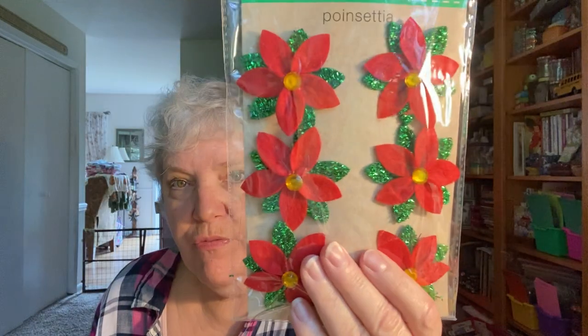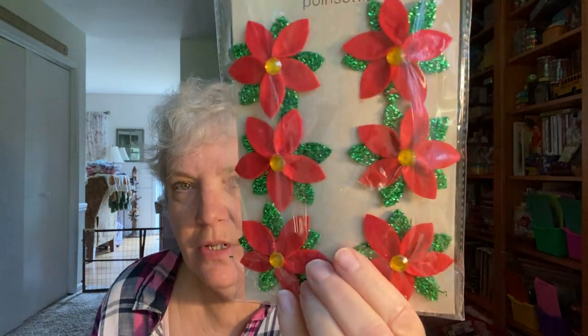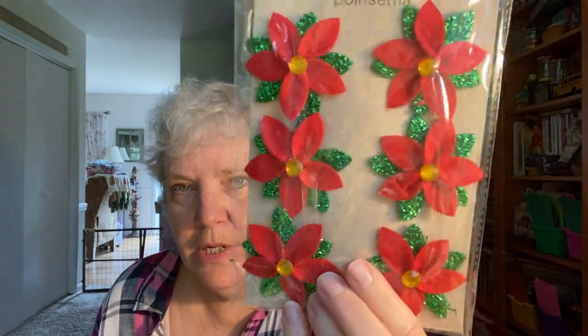So I just grabbed a couple of these poinsettia embellishments, but I usually cut the wire thing off the back and glue these in journal pages. This year, these were slightly different than they've had in the past. They're felt with a little gem in the center and the little glittery green leaves. So I got those for Christmas projects.